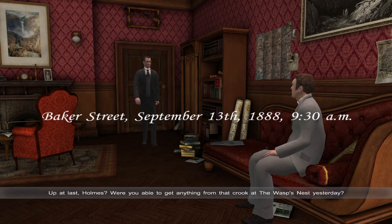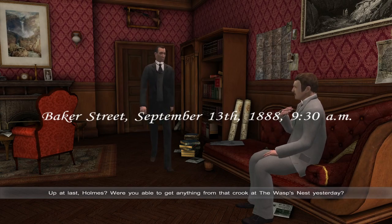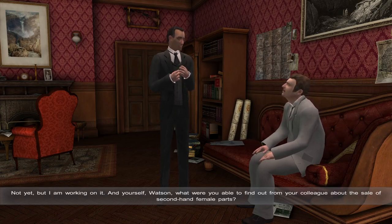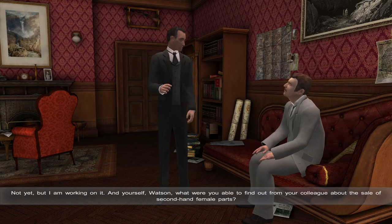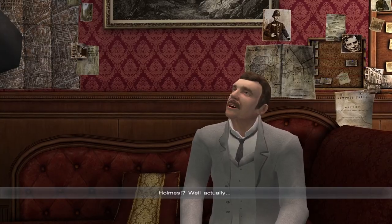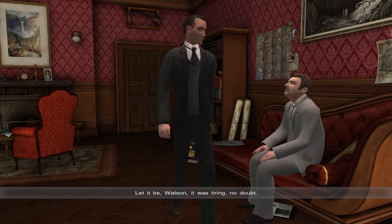Up at last, Holmes. Were you able to get anything from that crook at the Wasp's Nest yesterday? Not yet, but I am working on it. And yourself, Watson, what were you able to find out from your colleague about the sale of second-hand female parts? Holmes? Well, actually... Let it be, Watson. It was tiring, no doubt.